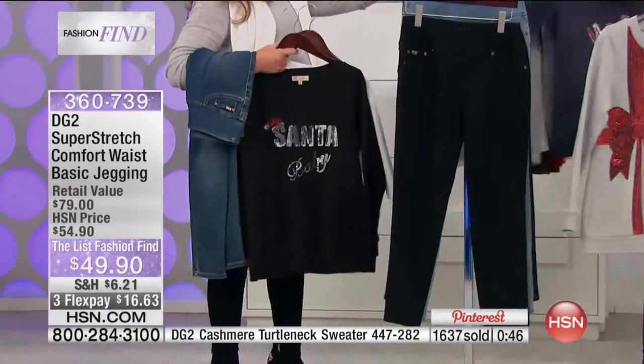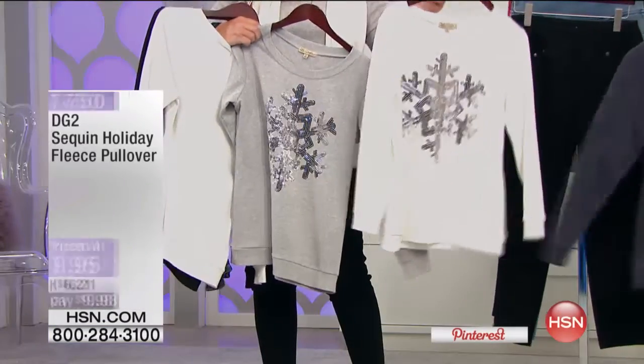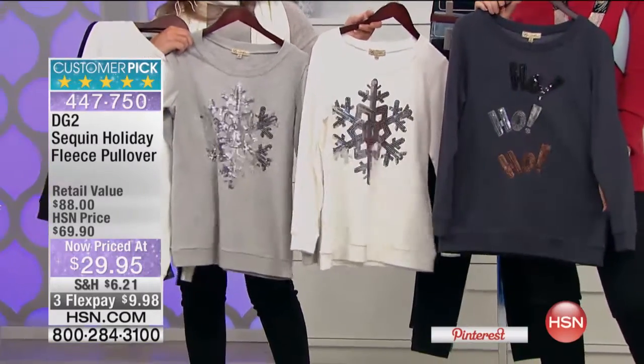Here are the ones I really love. Okay, these. Wait a minute. Oh, the snowflakes, this one's sold out. Gorgeous. So what would these be at 25% off? These would be like crazy, like $22.